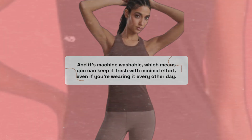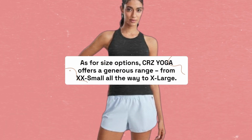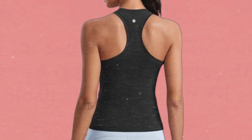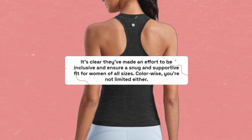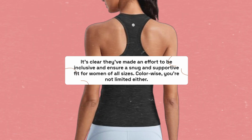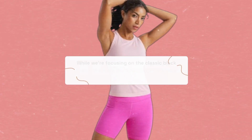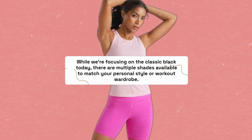As for size options, CRZ Yoga offers a generous range, from XX small all the way to extra large. It's clear they've made an effort to be inclusive and ensure a snug and supportive fit for women of all sizes. Color-wise, you're not limited either. While we're focusing on the classic black today, there are multiple shades available to match your personal style or workout wardrobe.